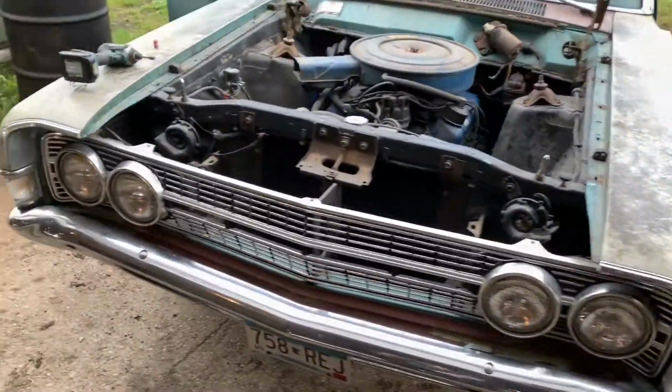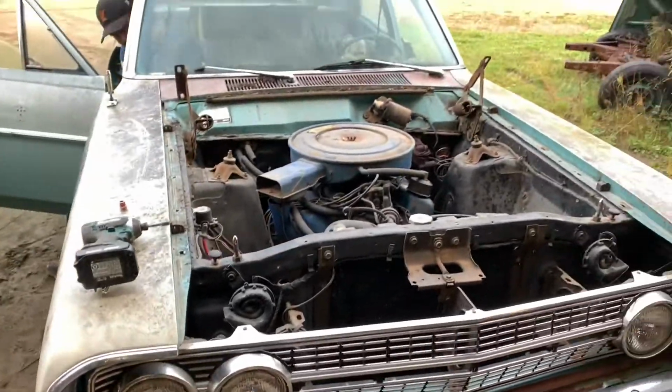See what happens. Caleb's pulling this piece of crap apart, pulling the motor, transmission, rear end, and you sound real good this morning. What the hell?